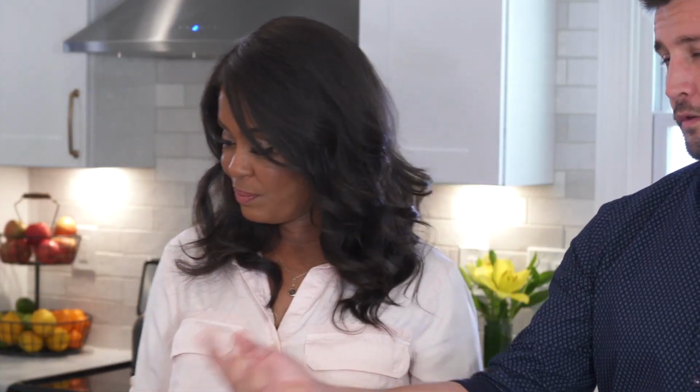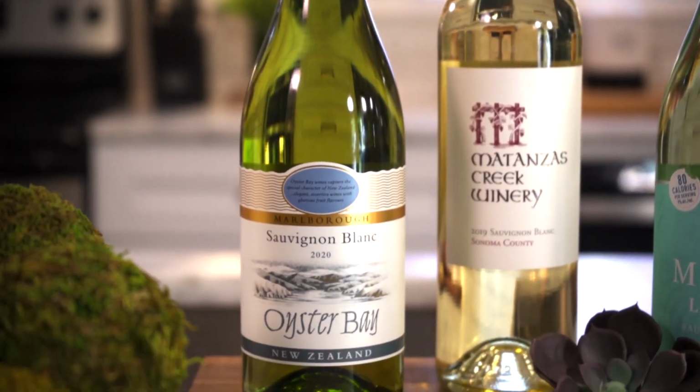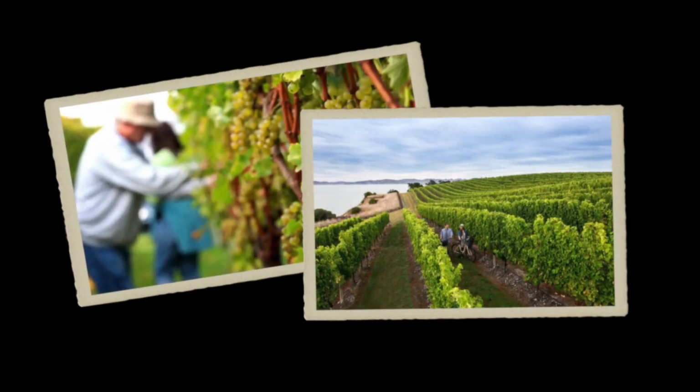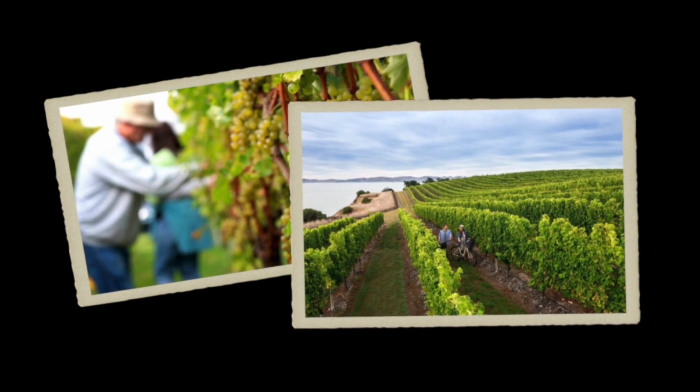Well, let's start with the Oyster Bay. Hand that one over to me. Oyster Bay is actually very interesting because Sauvignon Blanc is their first varietal that they've ever made. And it's also been known as the world's best Sauvignon Blanc. Oh, I'm about to try the world's best. That's right, right here on The Mix.